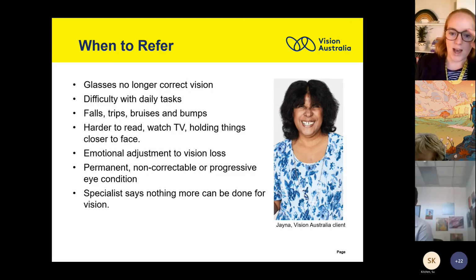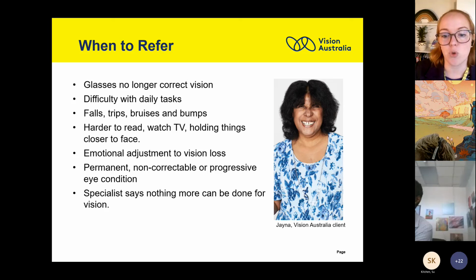So some things to look out for, which might indicate that you need to refer to Vision Australia or specialist low vision services, is when glasses no longer correct a person's vision, if they're having any difficulties with their daily tasks, falls, trips, bruises and bumps from mobilising in home and community, if someone reports that it's harder to read or watch TV, or they're holding things close to their face, when someone needs emotional support or advice adjusting to their vision loss, if the person is diagnosed with a permanent and non-correctable eye condition or one that's likely to be progressive, or when a specialist says nothing more can be done to the vision.